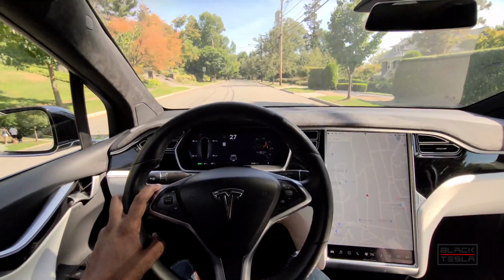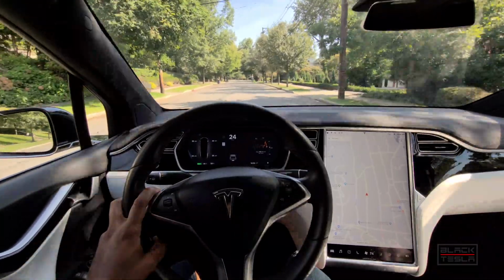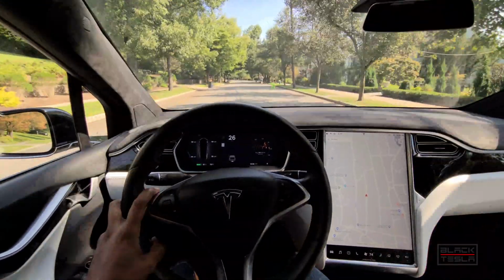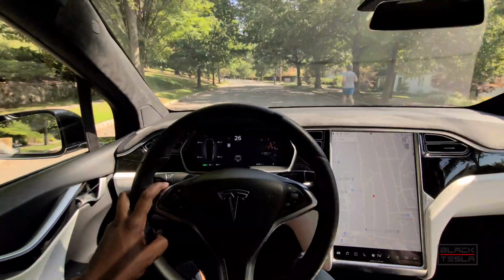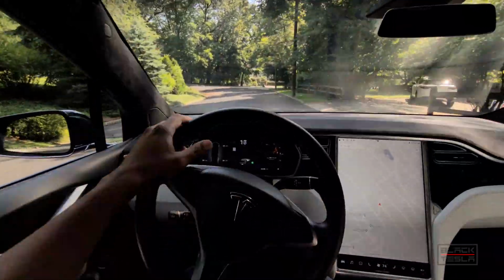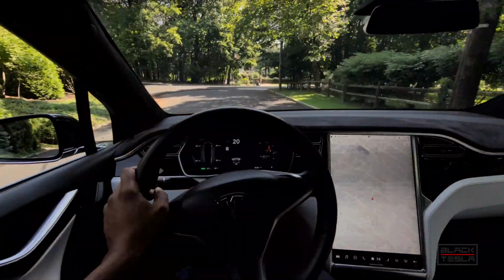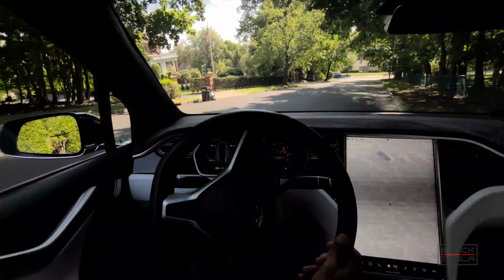It has a lot of the good features that we like. It's upgradable to an extent, meaning I can upgrade to the latest MCU, which makes my screen a lot more responsive and gives me some new features that I otherwise wouldn't have in an older car. But let's go ahead and take a look at the 2020 version of the Model X and see how that compares to now this 2017, and again, the previous and initial 2016.